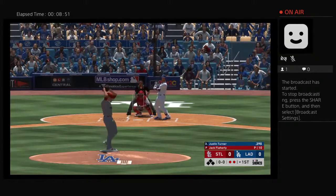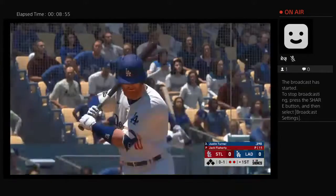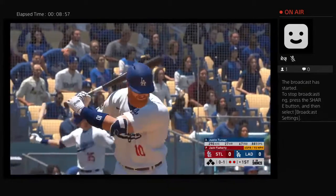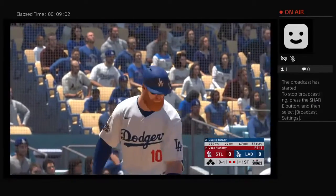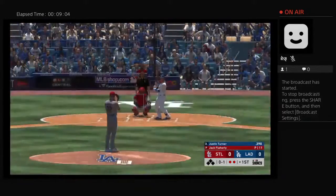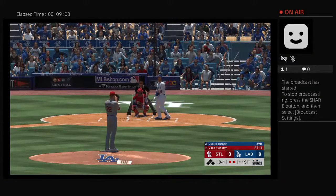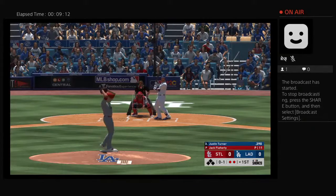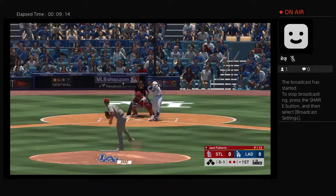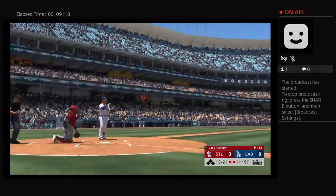To the plate now, Justin Turner, as he'll look at a fastball in there on the outer half. It's 0-1. First cuts for him here with the bases open and 2 away. And it's fouled away.